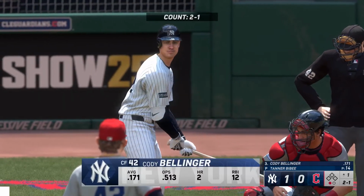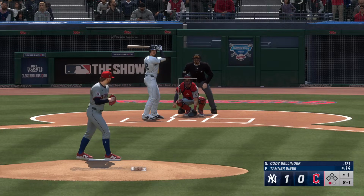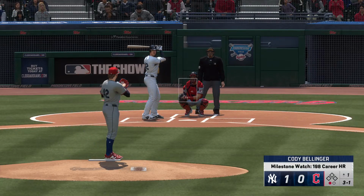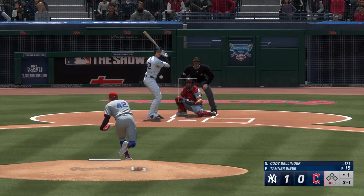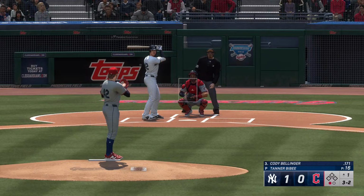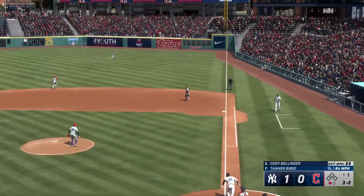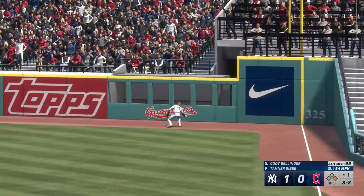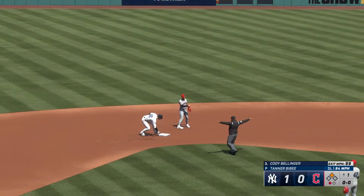And up to the plate comes Cody Bellinger. One down, bases empty. Not even close there. 3-1 now. Next offering is fouled back. Slashes this one, and it could be trouble. Around first, heading for 2. Throws to second. Not going to get him. He's in there.